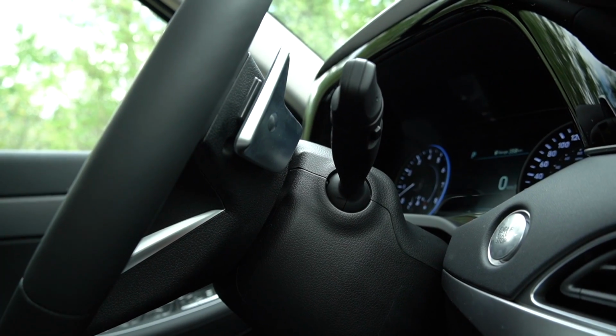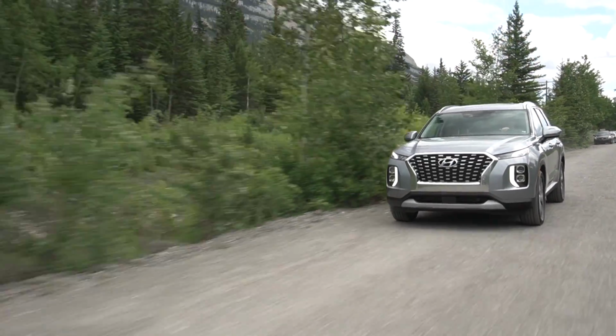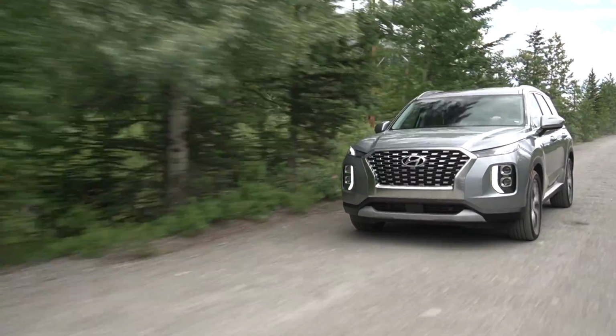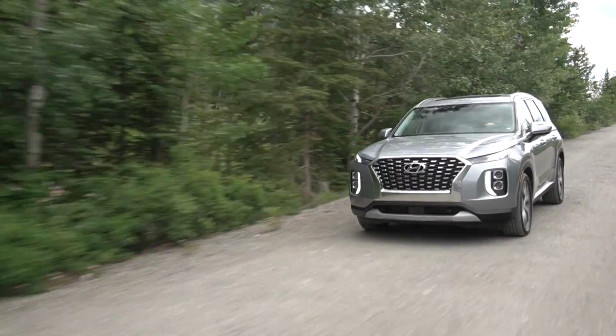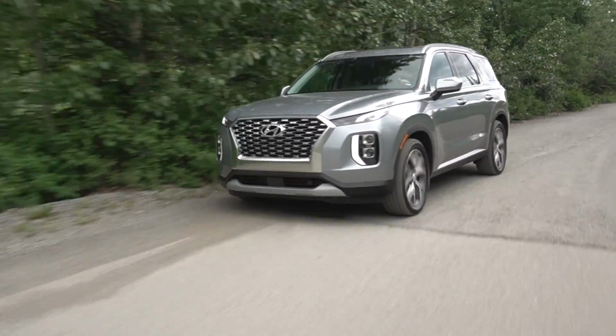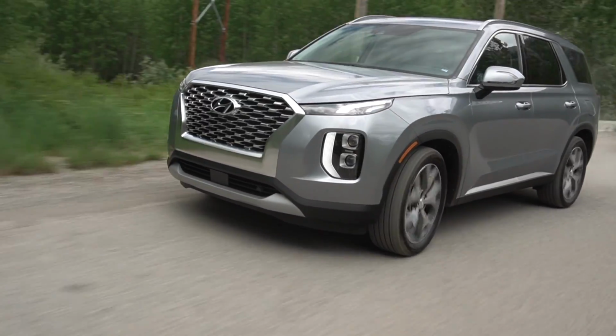There are paddle shifters behind the steering wheel, and they're made out of a dense plastic, so they feel actually high quality, but using them, they don't really provide much to the driving experience, and honestly, they barely listen to you anyways. Just leave this 8-speed transmission to its own devices, and you'll have very little to complain about.